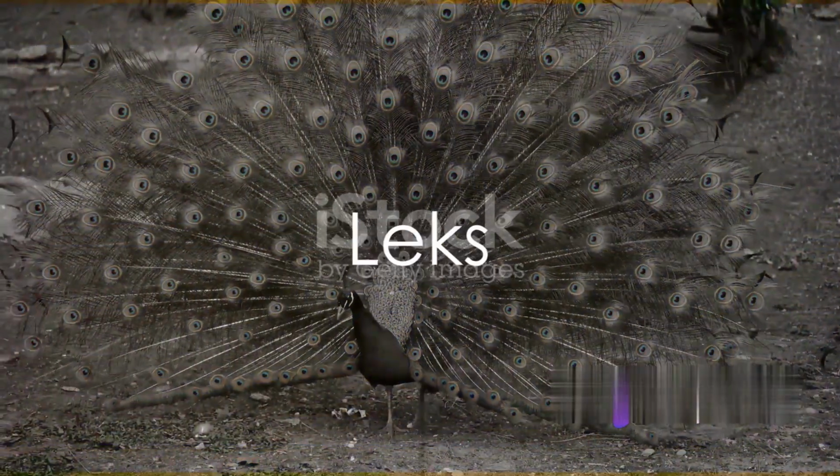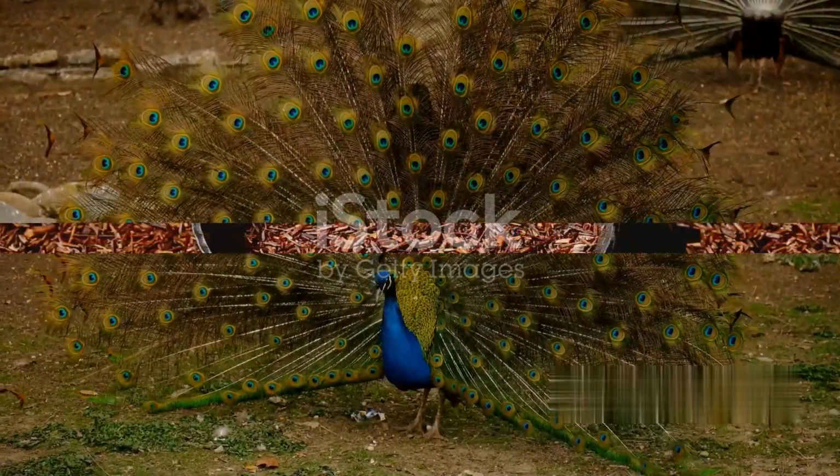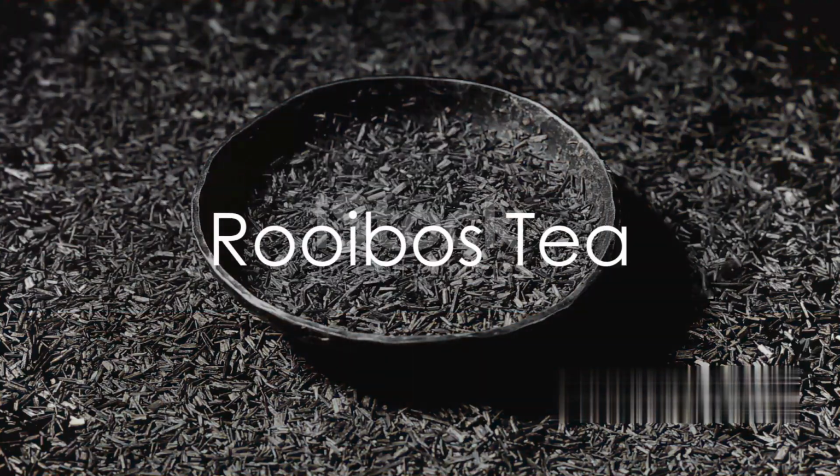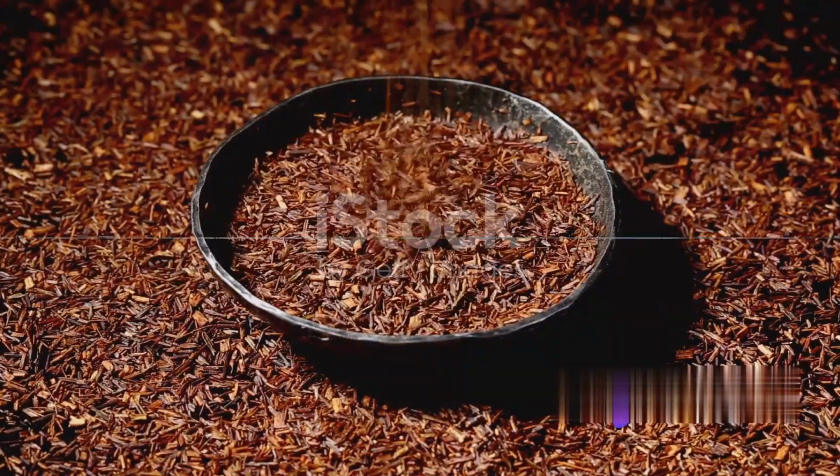Next we have lek, L-E-K, lek, a place where animals carry out courtship displays. Ever heard of rooibos tea? It's spelled R-O-O-I-B-O-S, rooibos tea, a herbal tea made from a South African plant.